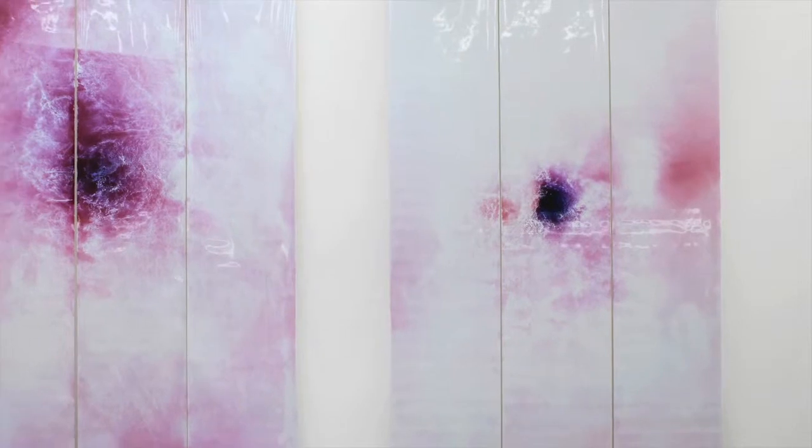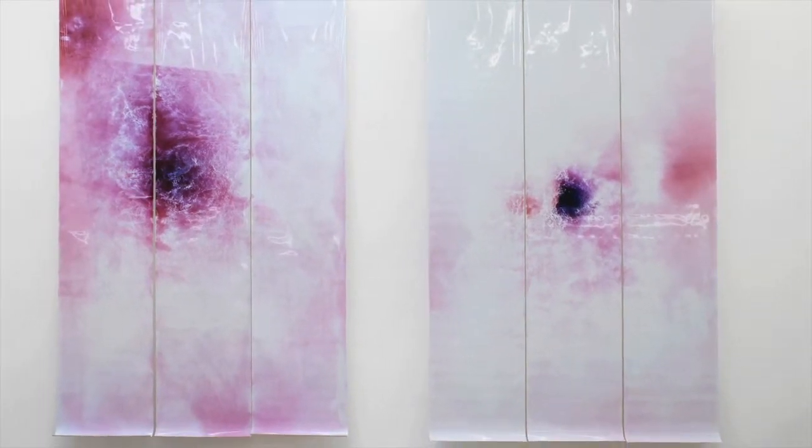So behind the cosmos or the abstract connotations that you get in these images, you also have, very interestingly, some real marks and stories about how these works are made.